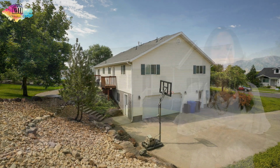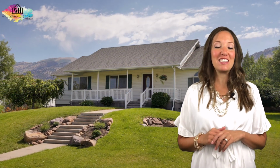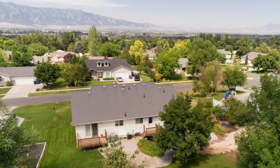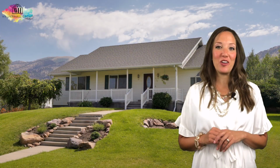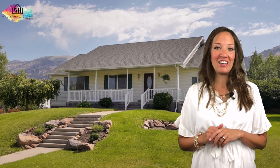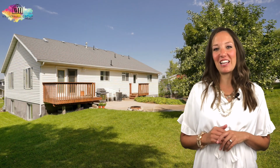The best view is from the front porch, where you look across the entire valley over to the Wellsville Mountains. Just imagine the sunsets you'll enjoy on a warm summer's night from the front porch, or cozy inside on a cold winter night. Step out back onto the deck and patio.